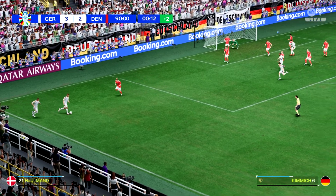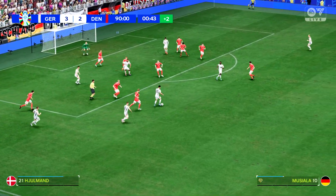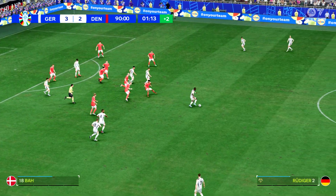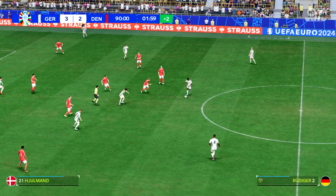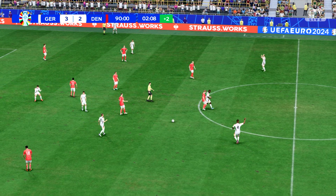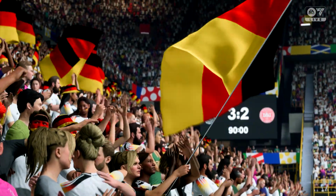They favoured a short one here. Jamal Musiala. Joshua Kimmich. On the ball, Rüdiger. And there it is, the full-time whistle. The host nation have done it. Germany through to the final of the Euros.